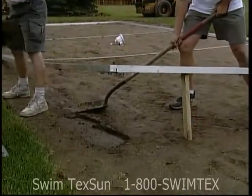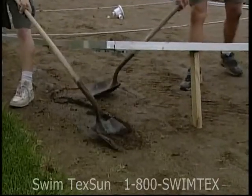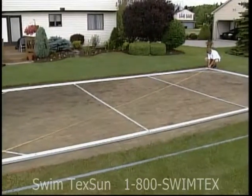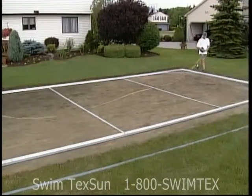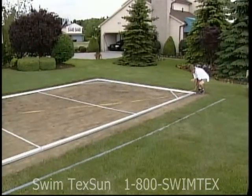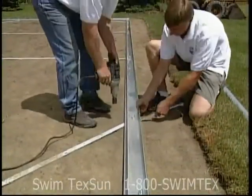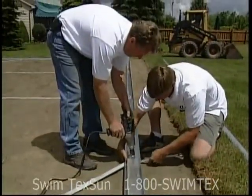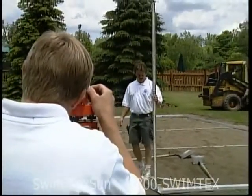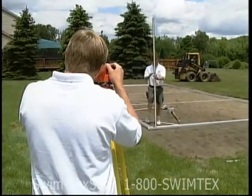If necessary, skim some ground from underneath the straps and bolts to be sure the assembly lays flat. Square the assembly using a 50-foot builder's tape to measure diagonally across the opposite corners. Adjust the assembly until both diagonal measurements are equal. Then tighten all the bolts and level the frame assembly. Check the level at 4-foot intervals. Proper leveling of the frame is critical to proper construction of the pool.